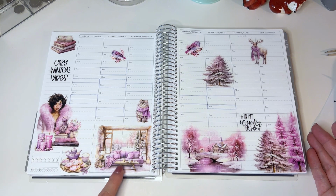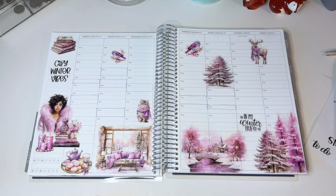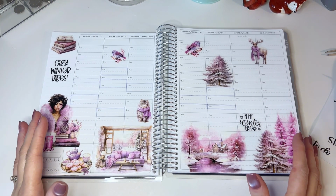I want to go live in this picture right here though. Like, how do I find a place like this to live in? Because my house doesn't look like that at all. It looks so comfortable. It's perfect. This is it. This is the planner spread for this week, Monday, February 24th through Sunday, March 2nd.